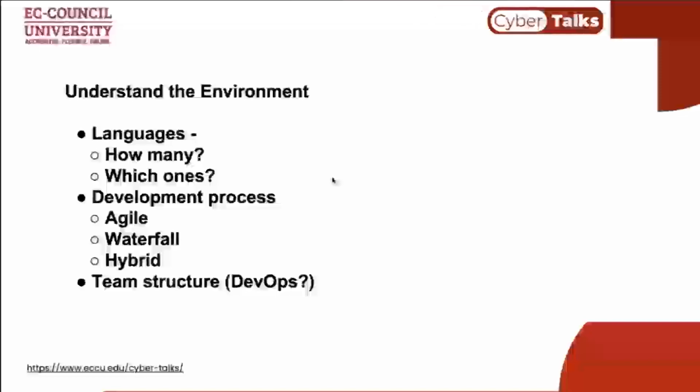Agile, waterfall, hybrid, something in the middle, and that really matters because different tools integrate in different ways. If you try and take a code analyzer tool and put it into an agile type of process where you're doing builds every day or what have you, that's going to be a harder uplift, right? So understanding how you are going to integrate, what sort of processes you have, to me is always a good place to start.